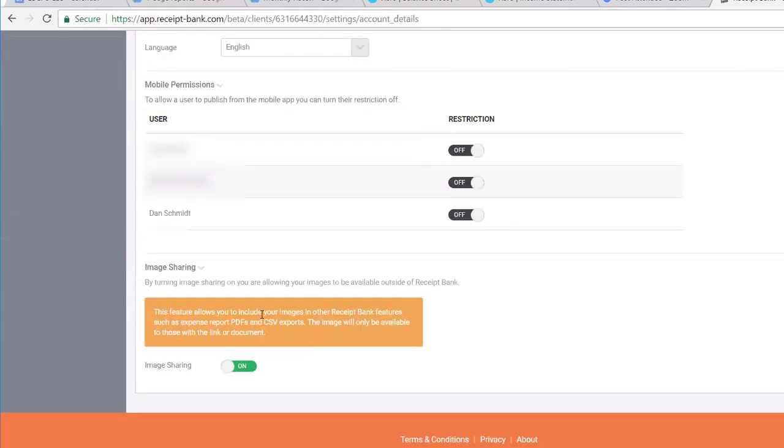And so it says image sharing. By turning image sharing on, you're allowing your images to be available outside of Receipt Bank. So I assume that means the PDFs will export into Xero, and you've got that switched as on. What was your thought process behind that? I didn't see any harm to having it turned on, and there might be functionalities where I want those images to be available. I didn't consider it to be a high risk or anything, so I went ahead and flipped it.